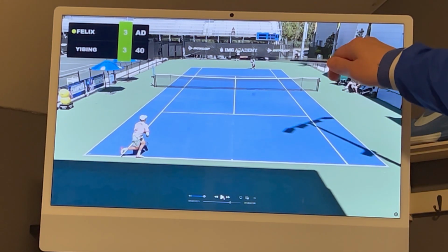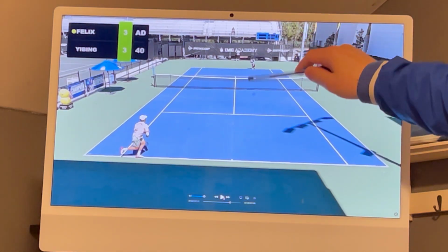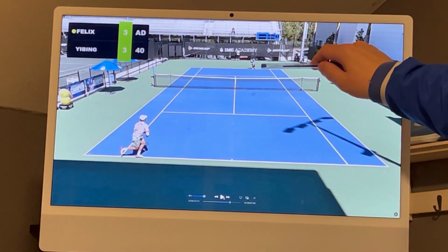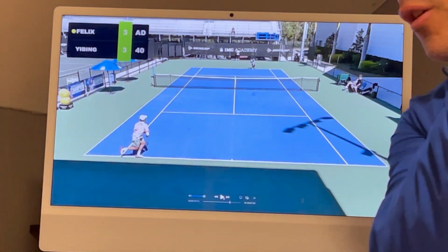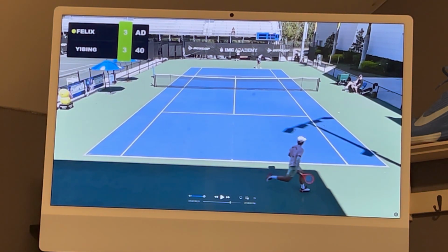The little bunt, okay? Check this out. You can't see it here, but his racket is perpendicular, okay? And notice when Yibing did this, his racket stayed like this when he hit. I don't know if you can see this on the camera. But when Felix hit, he's up like this. He follows through more. And he can't really get that tight of a shot.